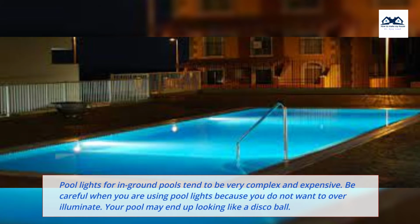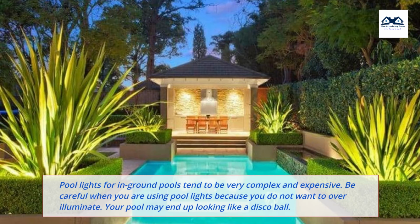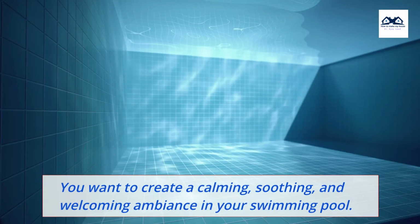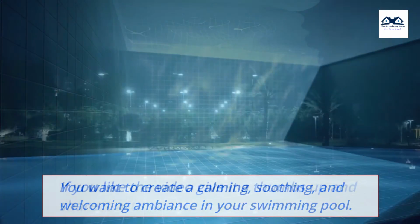Pool lights for in-ground pools tend to be very complex and expensive. Be careful when you are using pool lights because you do not want to over-illuminate. Your pool may end up looking like a disco ball. You want to create a calming, soothing, and welcoming ambience in your swimming pool.